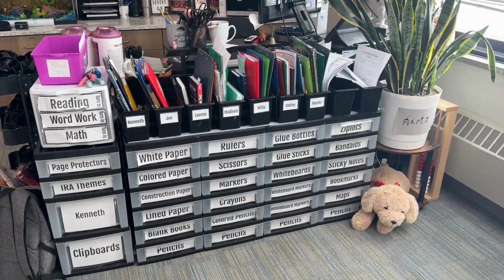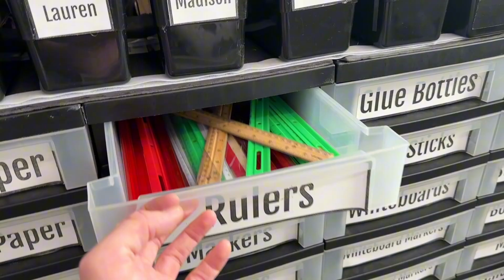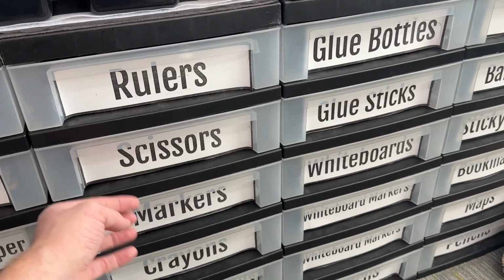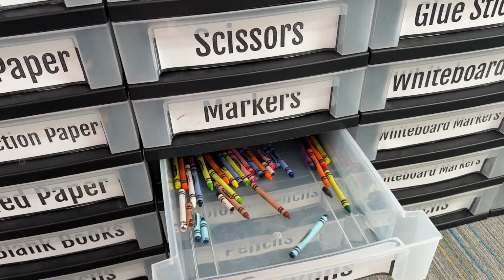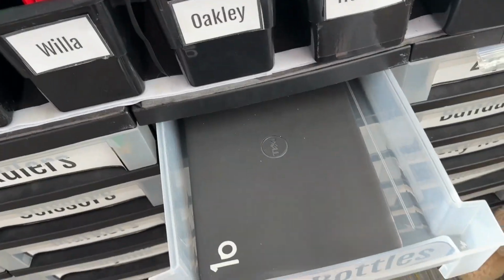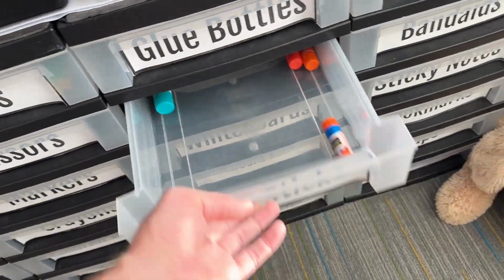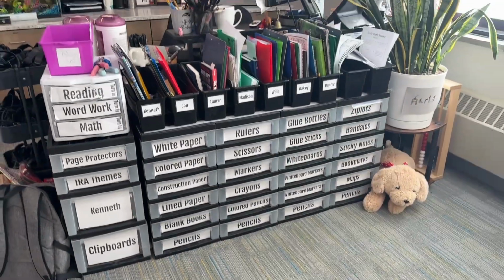So some of this is actually labeled correctly, like white paper is true. Rulers, these are just extra scissors. So I don't have these supplies. These are if students find them on the ground. They just put them back here. But I don't actually know, do I have glue bottles? No, that's a Chromebook. Glue sticks, I have a few. So some of it's accurate, some of it not quite, but I tried.